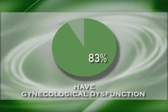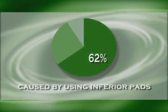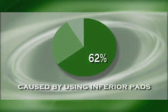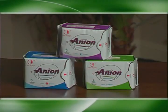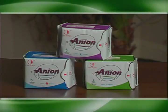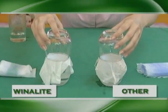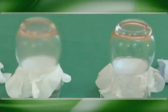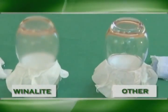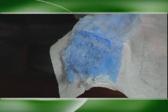Statistics show that 83% of women have some kind of gynecological dysfunction, and that 62% of them are caused by use of inferior pads. Contrary to these products, Love Moon sanitary pads are made of a micromembrane. The exterior layer here allows the air to enter, while the secretions are safely absorbed. The absorber itself is a gel, which is safe in use and surpasses any competition with its take-in qualities.